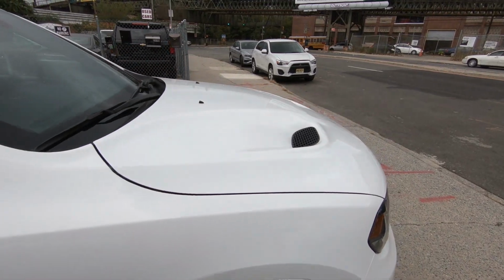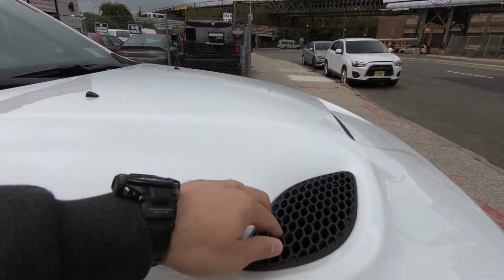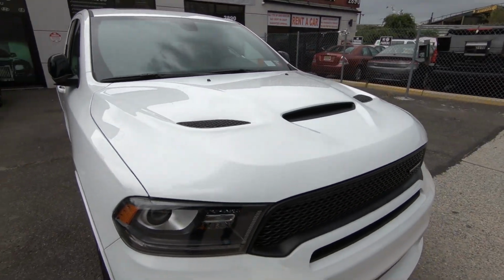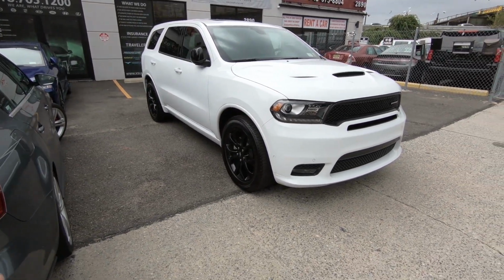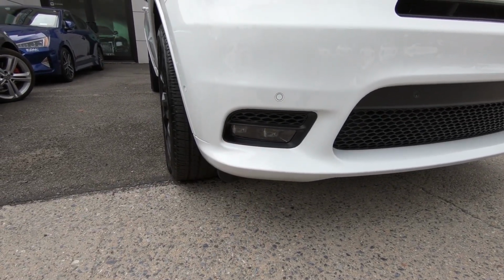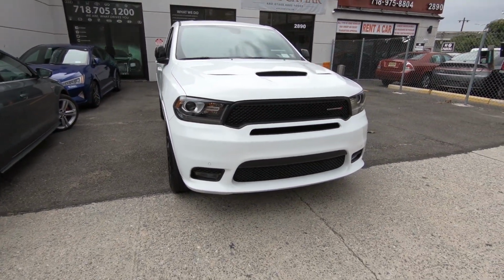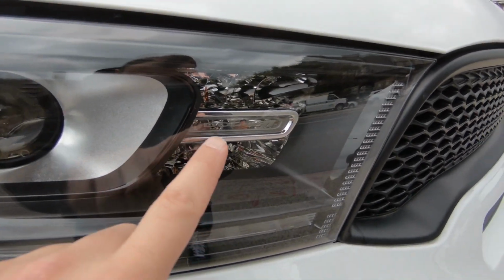And as you can see, this hood looks really nice. It is a functional hood, you can see through it, and it is a performance car, and at the same time it's a family car, and it combines these two things very well. You have fog lights here as well. As you can see, these are LED fog lights. You have xenons up there as well. You have very nice Easter eggs, kind of a Dodge logo, as you can see there.